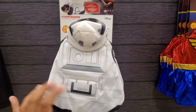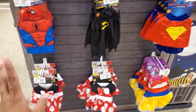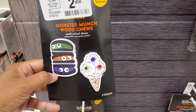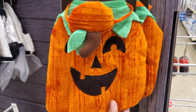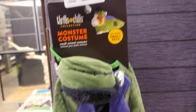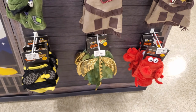Oh my gosh. Stormtrooper. Oh my gosh, for your guinea pig. That is so funny. They got Mickey Mouse, Batman, Spider-Man. I've never seen these in my life. That is so hilarious. Wood shoes. Look at that. For your little animals. That is so cute. They do that. Of course, a pumpkin. Oh my gosh. I want to see somebody's guinea pig. If you got a guinea pig, send me a picture on Instagram. I want to see it.